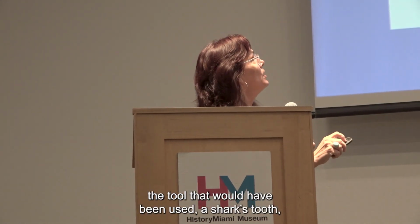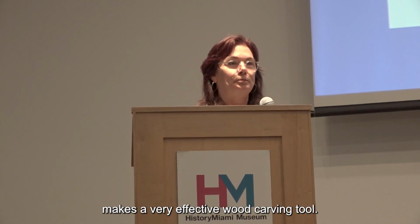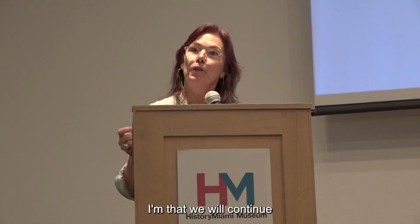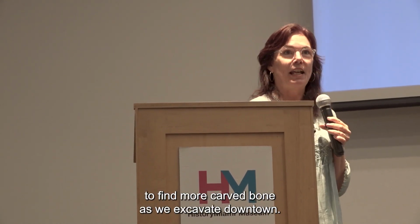And this is just the tool that would have been used, a shark's tooth. It makes a very effective wood carving tool. All right. I'm hopeful that we will continue to find more carved bone as we excavate downtown.